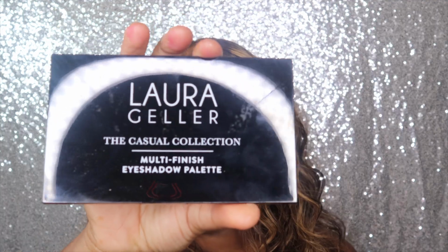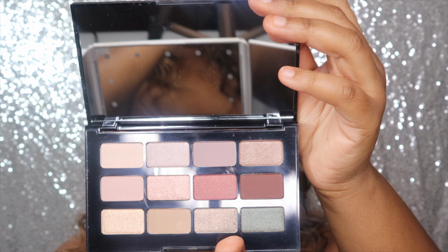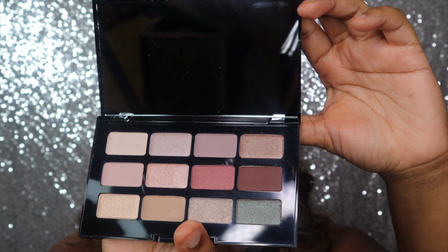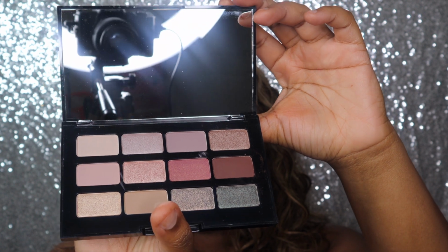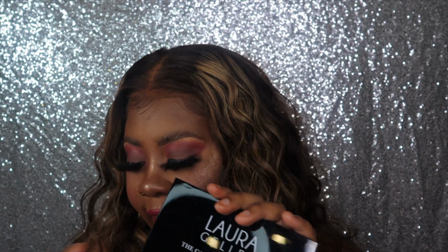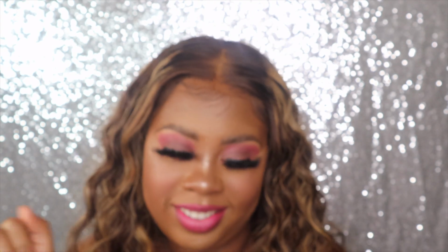Now the last thing that we get, 5 products in each base box, is the Laura Seller, I think it's called. The Casual Collection Multi-Finish Eyeshadow Palette. You're just getting the nudes, the bronze. If you're a natural gal, then that is your palette. And it goes for $45. Yeah, that's all we're getting in the base box.